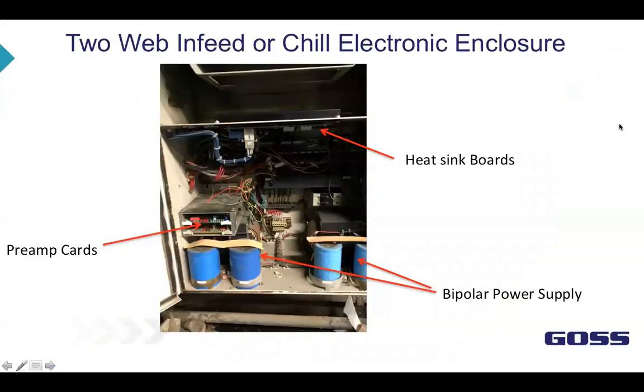What I'm showing you here is a picture of a two-web infeed or chill electronic enclosure. They're almost identical when you open the door and look at them, infeed or chill. On the left-hand side, there are the preamplifier cards. They have little LEDs on them, or the older ones did not have LEDs. They had a line of pots along the edge of those PC boards. Those big blue things on the bottom are capacitors. They're hooked to very large, high-power linear power supplies. Also, up top, those are called the heat sink boards. Those are power amplifiers. They use transistors and such to actually drive the trim motor.